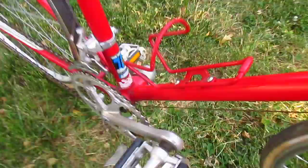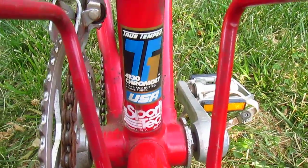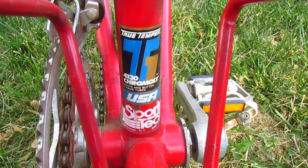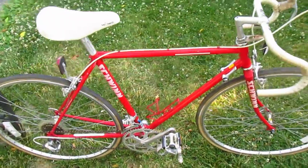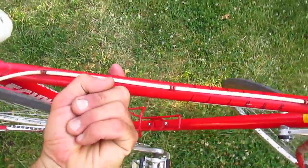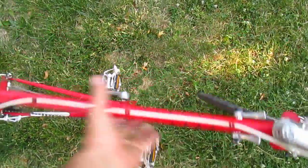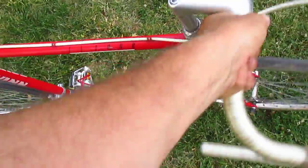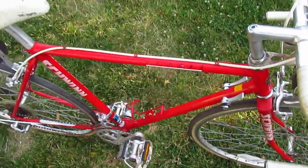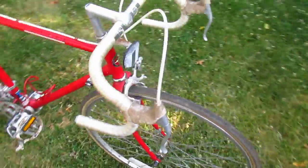Let's start at the bottom. This has True Temper 4130 chromoly stays and tubes. What does that mean? It means it's pretty nice. It's not like the top of the line, but it's a nice little bike. Is it lightweight? Let's see if I can lift it with one finger. Yep. That doesn't mean anything, by the way. You can lift the tank of a bike with one finger. But it's reasonably lightweight. I don't know how much it weighs. I don't care. Who cares? But it's nice. People have to lug these things up 5-floor walk-ups.